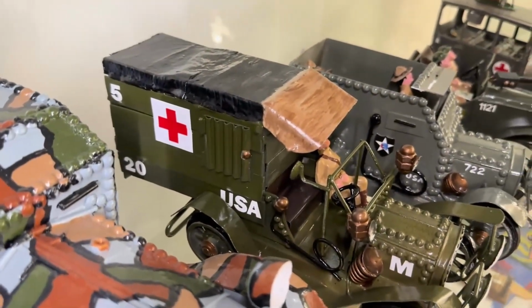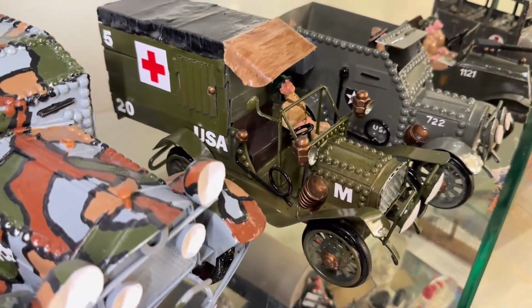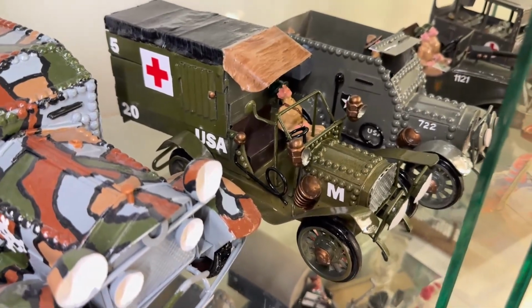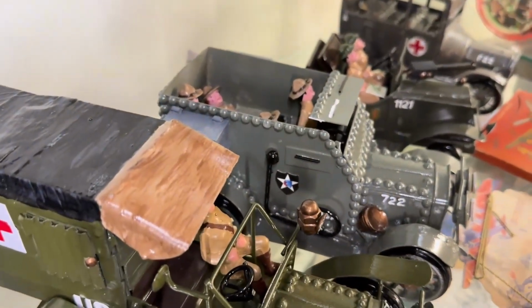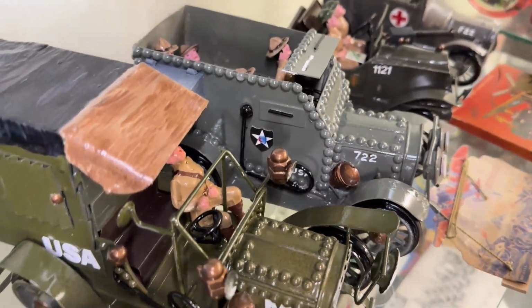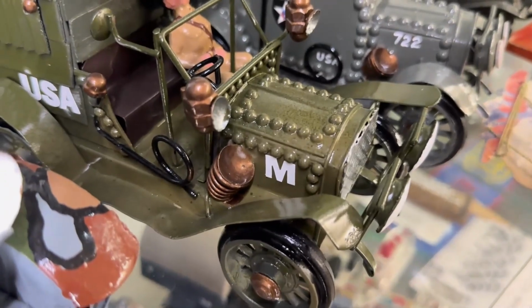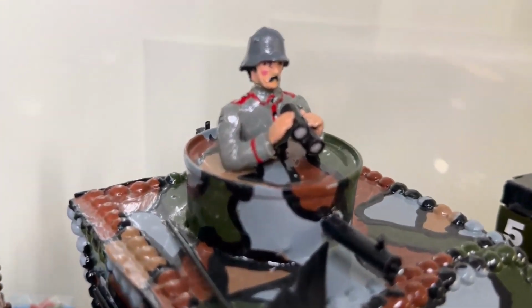Here we got a one-off Red Cross ambulance, which is quite cool. Got an interesting vehicle 722 right there. And each one of these brads was done by hand. Quite interesting. I'll get you some details on this guy.